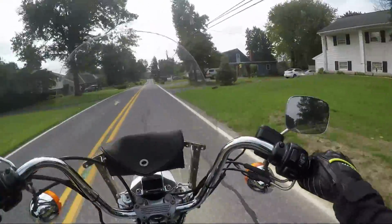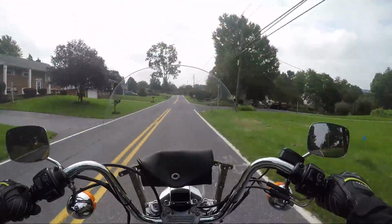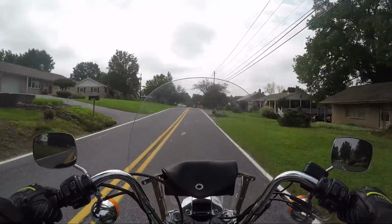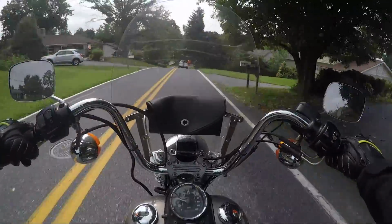Me personally, I'm not the biggest fan of forward controls, but that's just me. A lot of guys love them. All my buddies who ride Harleys all have forward controls on their bikes, and they swear by them. So that's just me.